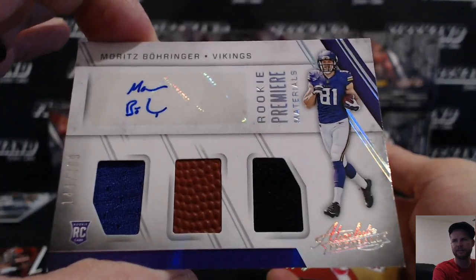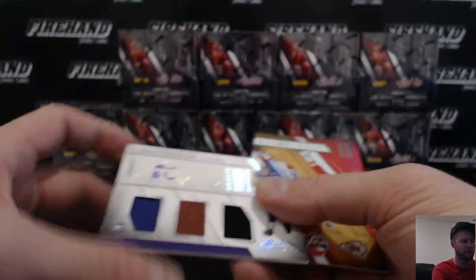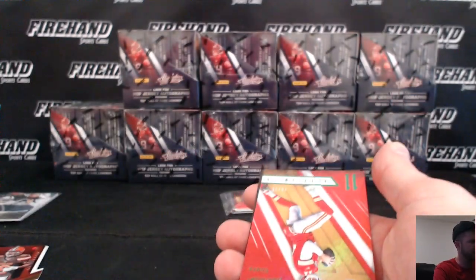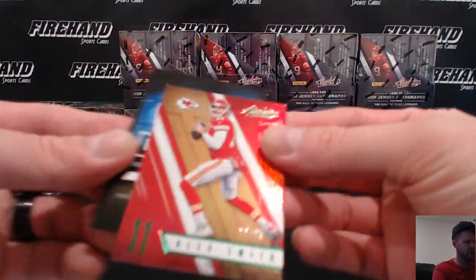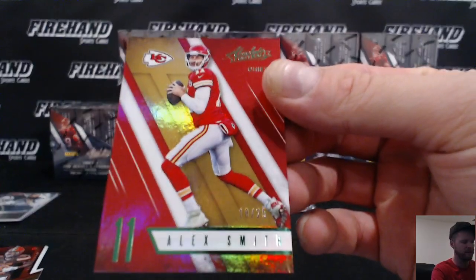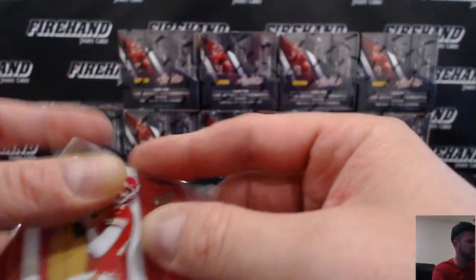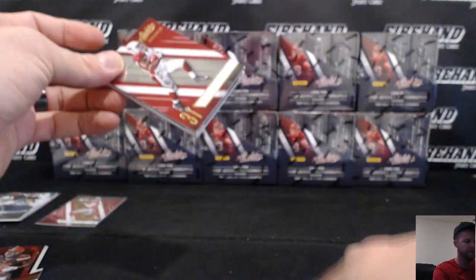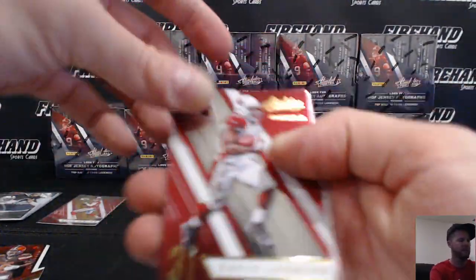RPM, I should say, Rookie Premier Materials of Vikings to $4.99. Red Sox fan. And we got a green, Alex Smith, number to 25 for the Chiefs. The Chiefs. We didn't even get one of those in the first case. Fashion card.